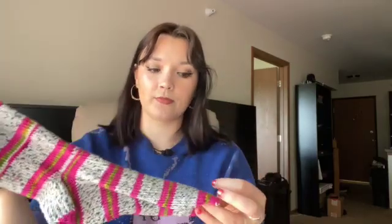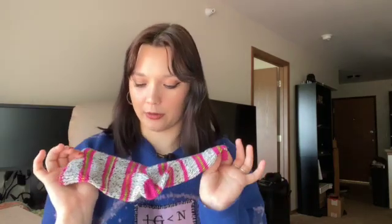But so this is, what is it? It's an acrylic, and what's that? Nylon. It's an acrylic nylon blend from Premier in their dragon fruit colorway. And I think that this is so fun. And I also have the strawberry yarn from this line, and I'm really excited to see how that one works up.